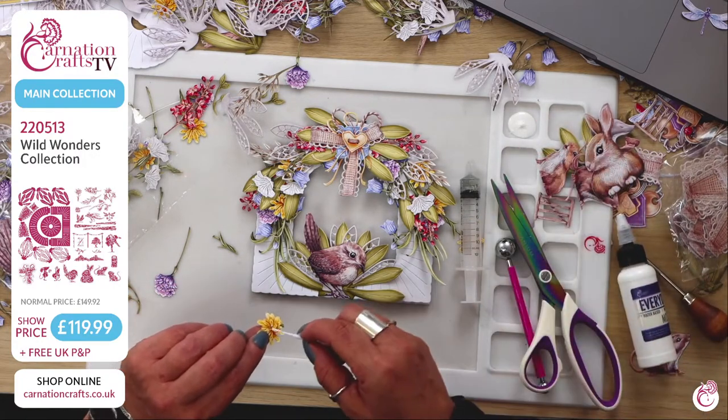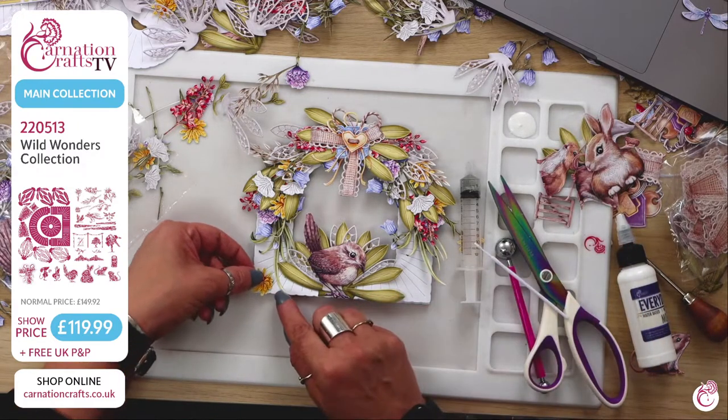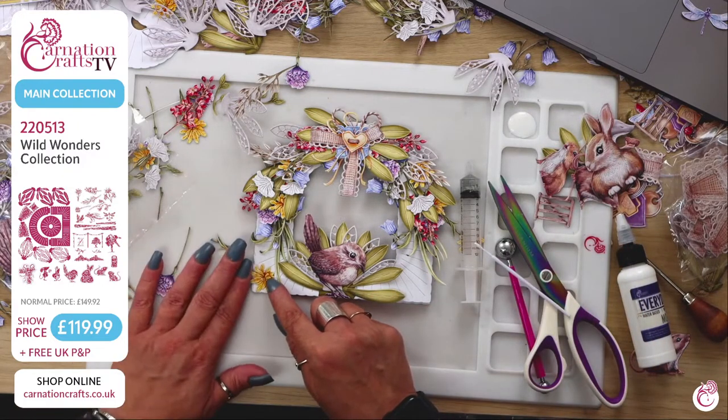Keeping these flat because I want Pip to be my showstopper. Just a tiny amount of glue here. I'm just going to get my corners out.